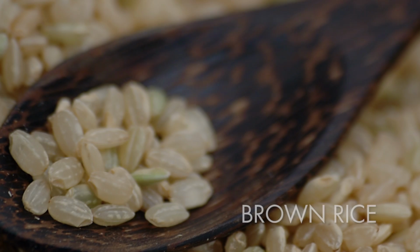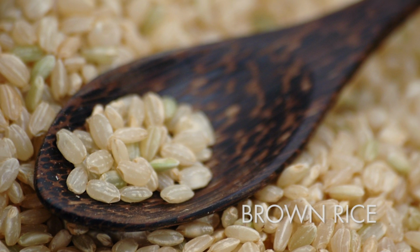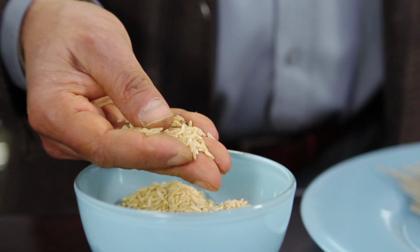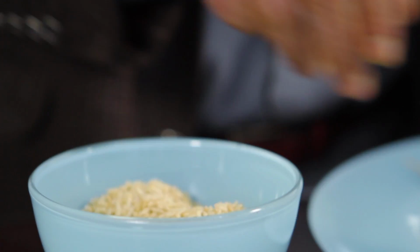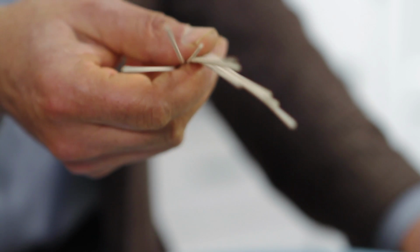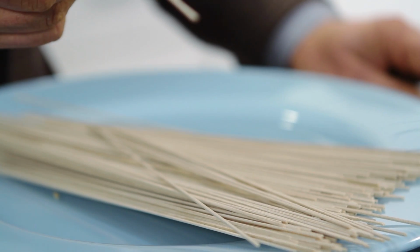While it's very important to avoid white sugar and white flour, that doesn't mean that all grains are bad. Anytime you can avoid processed foods, it's better. Brown rice is a much better choice than white rice. The same goes for pastas and breads. You always want to go with whole grain pastas. This is buckwheat soba noodles. It's made from pure organic buckwheat with organic wild yam. It's loaded with protein.